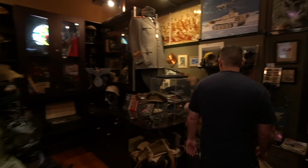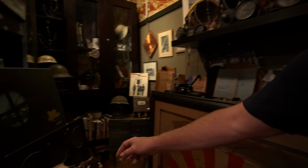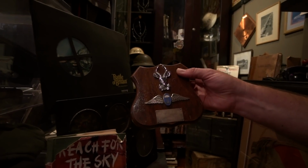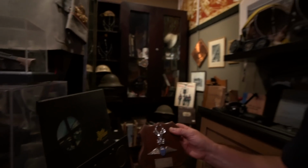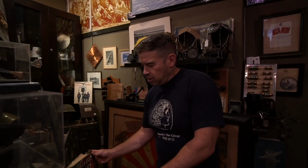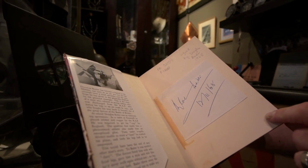In the originals room, we've got a nice piece here to do with the Battle of Britain. This here is a plaque from the South African paratroopers when they were first formed in the 1960s, presented to Douglas Bader. He was that legless pilot that flew in the RAF in World War II. His book as well here is called Reach for the Sky, and this edition that we have has got an original signature of Douglas Bader in it as well.